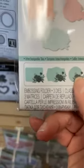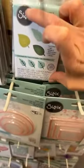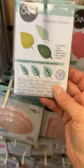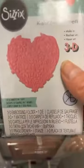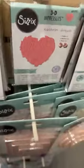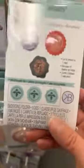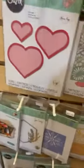Donc, ça va faire la gaufrage des fleurs dans le coin de chacune de ces formes. This one does big leaves. Les feuilles sont gros comme ça, donc au moins 3 pouces et demi. So they're big, big leaves. This one here gives you an embossed heart, which is stunning. And then you just put glossy accents over the top and it looks like a crystal heart. Ceux-là, ça fait comme les sceaux. So these will look like wax seals. Ceux-là, c'est les panneaux pour faire les shaker cards. Ça, c'est les matrices pour faire les panneaux, pour faire les shaker cards.